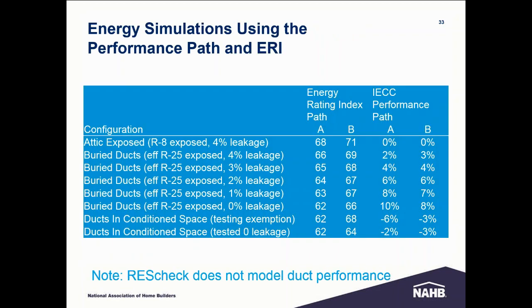that duct system. I did some energy modeling and came up with some interesting results using 2 different commonly used pieces of compliance software that are out there. I won't name them, it's not important.